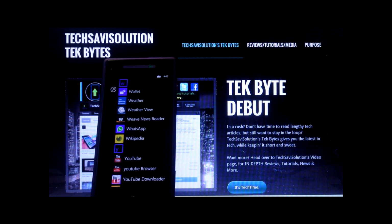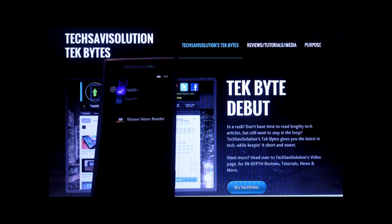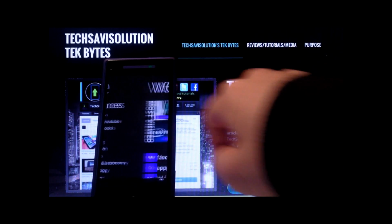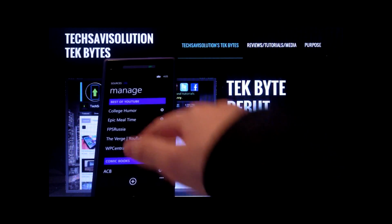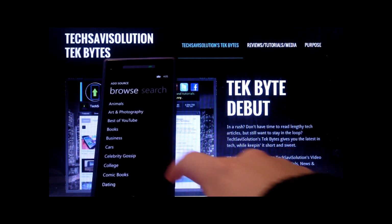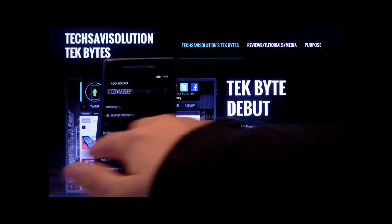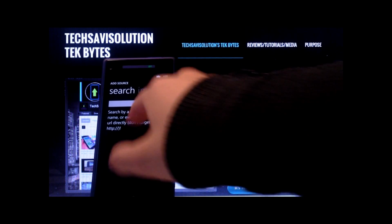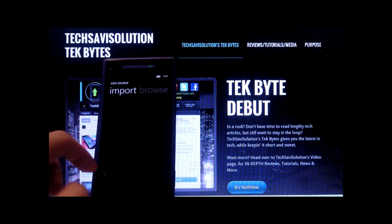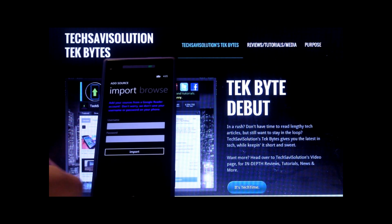Read the latest news articles on a sleek and simple interface using the Weave application. You can choose from over a dozen categories to add to your Weave newsfeed, or add your own, either by browsing for them, or searching for them and even typing in the RSS URL directly. You can also import your sources from a Google Reader account.